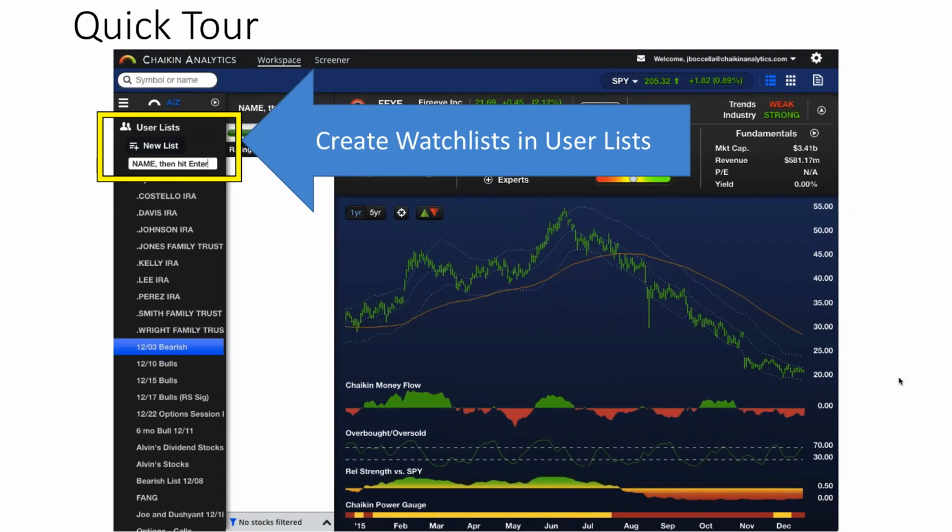You can name it. As I said, a lot of my lists that I have are saved from the screener. I always try and put dates in so I have kind of an idea of what I was looking for and when I was looking for it, so I can monitor their progress.